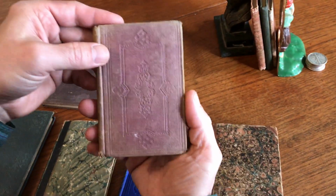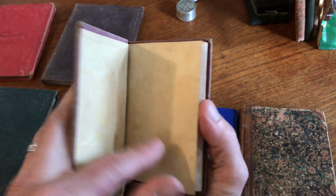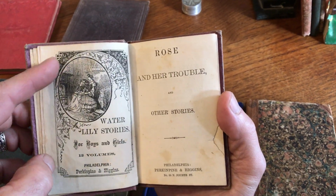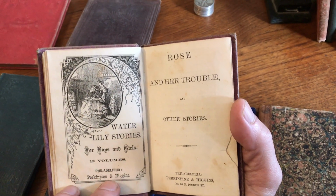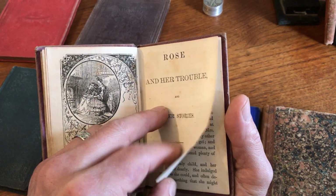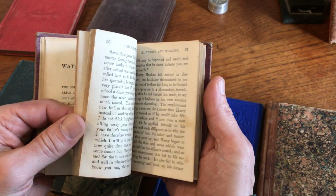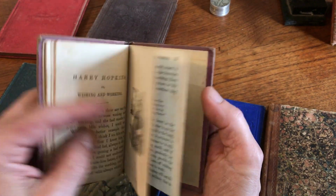And now we've got another blind stamped cloth publisher's binding. And an ornate, oh look at this, this is almost an advertisement leaf as a frontis. Small little chip out of that, but I guess there's 12 books that make up this whole series. There's a boy reading.